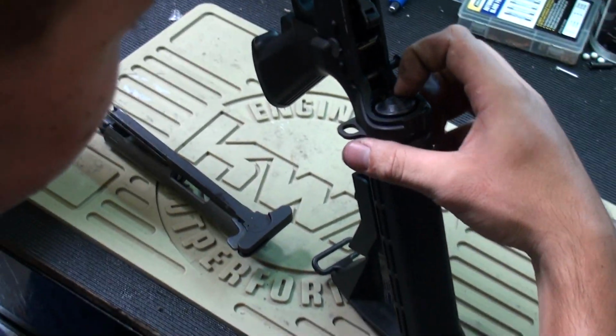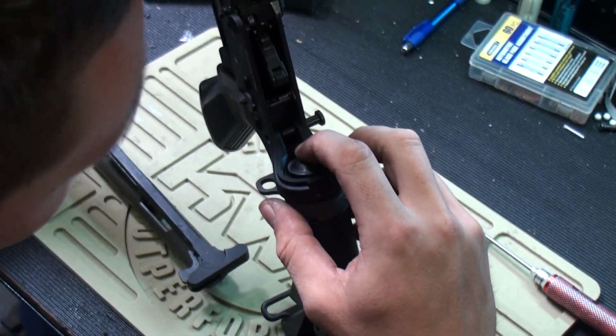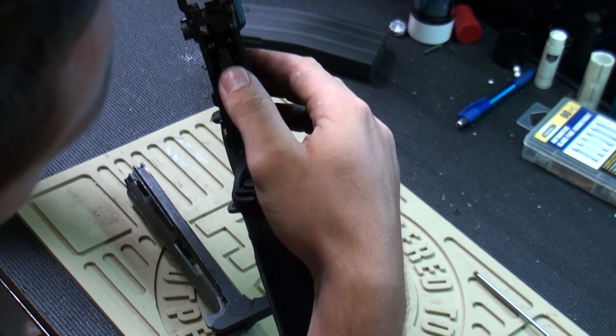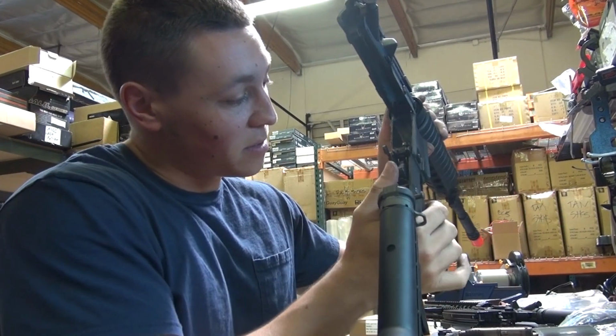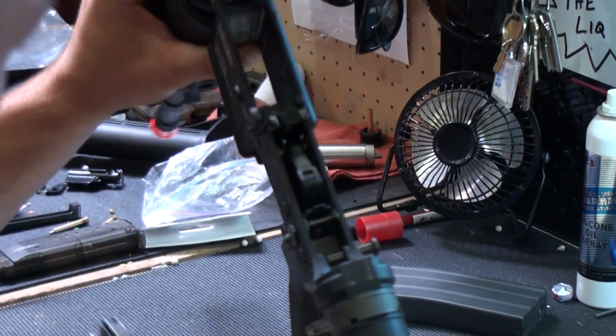Let's see what's tricky about it. The buffer spring is pretty stiff. It's a polymer buffer itself. Some good quality. All the internal hammer parts are steel, not pot metal or anything, so that's good.